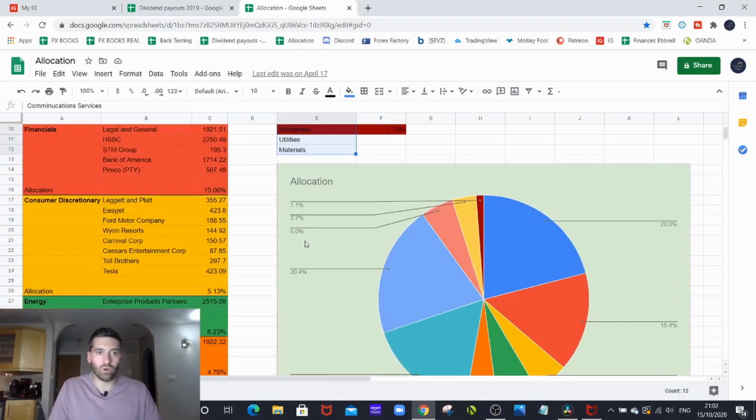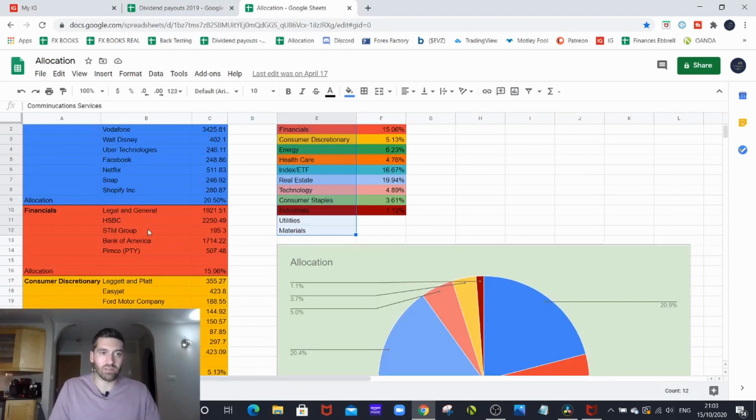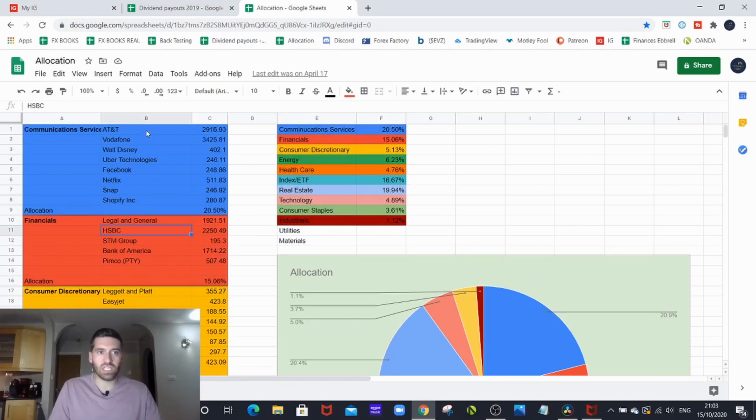What else have we got? I've got a relatively large portion in financials, which was a good way to go before everything going on, but HSBC is massively down, Legal & General's down, Bank of America's massively down, so that's not doing very well at all. I've got a reasonable section of the pie in consumer services as well.